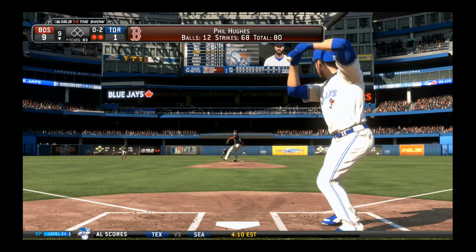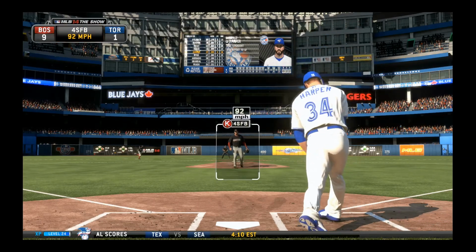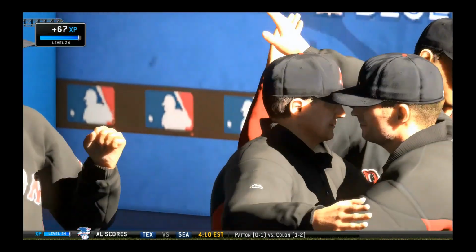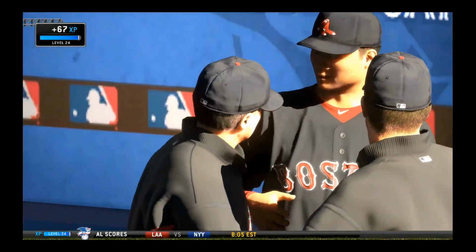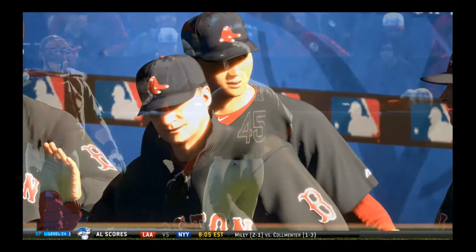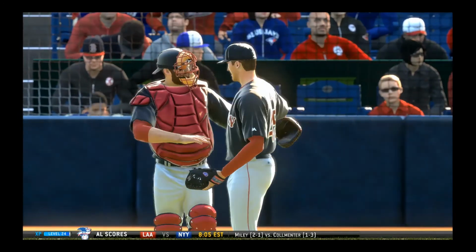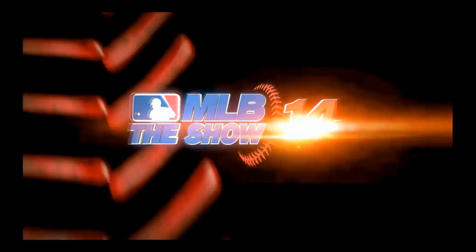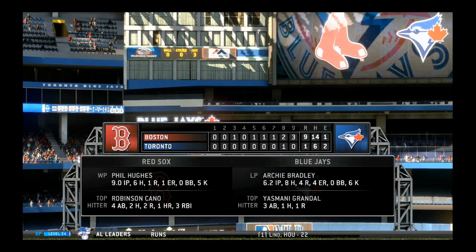Now Phil Hughes, only 81 pitches for the ball game. Bryce Harper strikes out again. John Farrell and the crew go home with a 6-0 victory over the Toronto Blue Jays. Well played game by them. We just did not take enough pitches. Phil Hughes was just able to dominate us the entire game. Hopefully we can come back from this, learn from this.